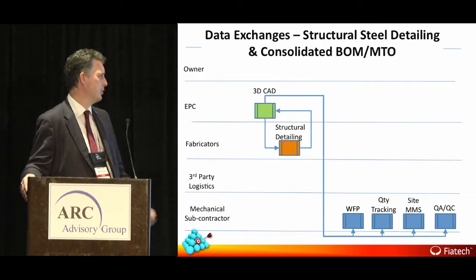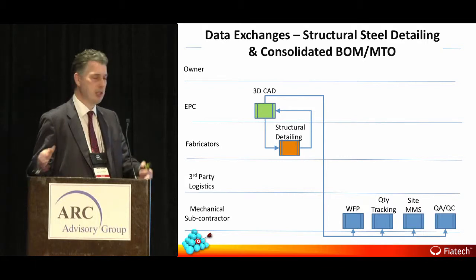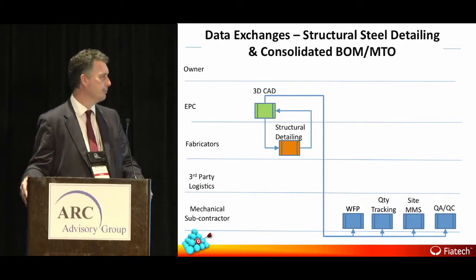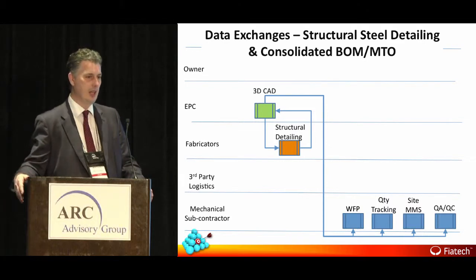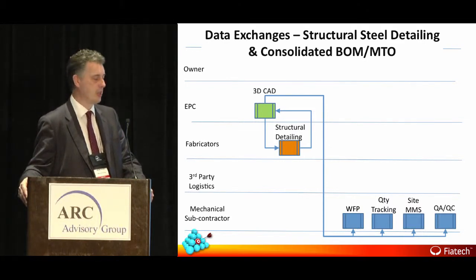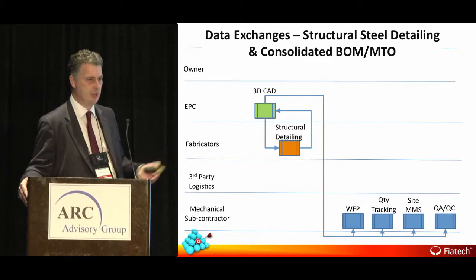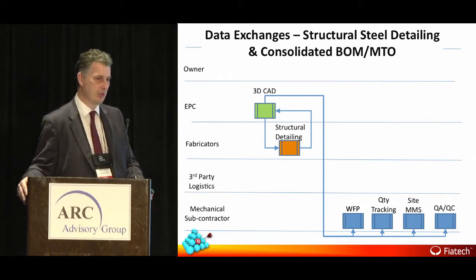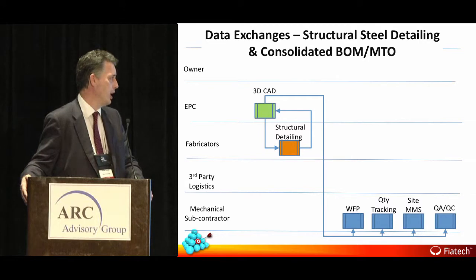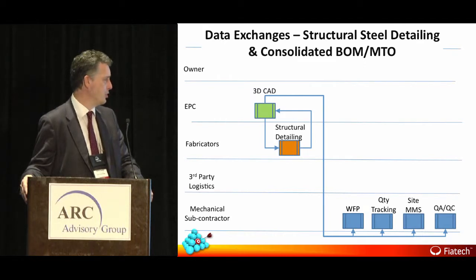Okay, so here's one for Bill of Materials. You have the EPC, who's done his 3D CAD. Normally that gets passed down to the structural detailing guy. Traditionally, he would do that in AutoCAD or MicroStation in 2D form. And then that's it. He produces those shop drawings for his shop or his next subcontractor, and they go and build those items. But what we now want is for him to use the 3D model to do the structural detailing, produce the drawing straight out of the 3D model, but also pass that information back to the 3D model. So if we ever want to build one of those items again, we know exactly what the piece marks are, and we can move forward with our replication vision as well.